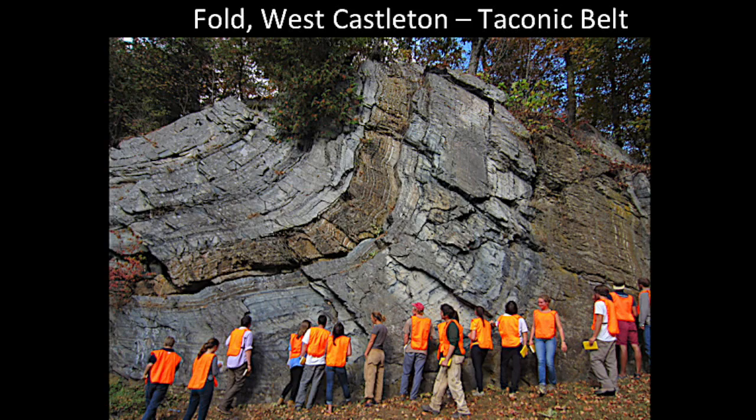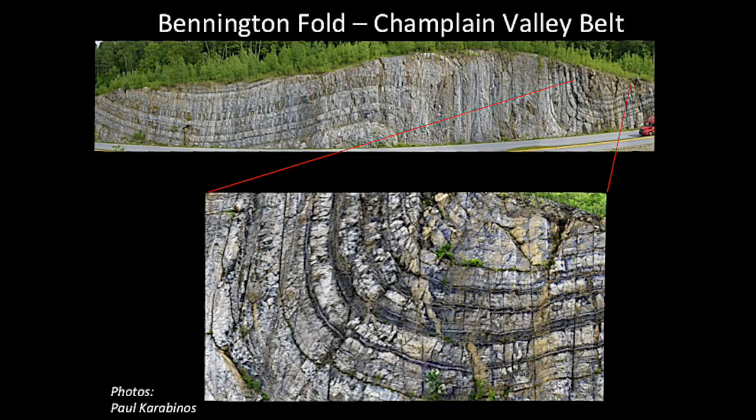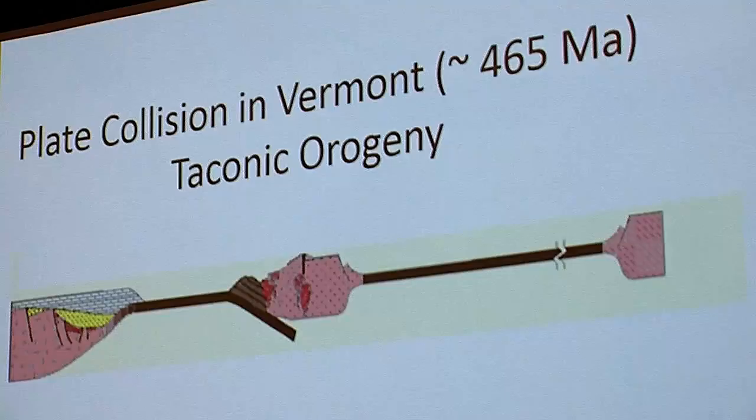That also formed during plate collision, as did folds near Montpelier. If you're ever driving on the interstate, well, if you're a passenger and someone else is driving, take a look and you will see all these layers are crinkled and bent and folded. And the Bennington Fold. Here we go, and this is a close-up of that fold. These layers, presumably when they were laid down, were flat, horizontal, and during collision, those layers got bent like this, bent over. This is the Bennington Fold forming right there.